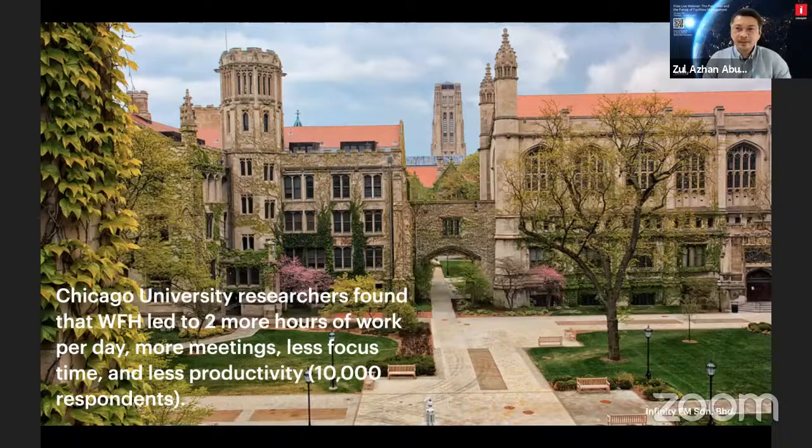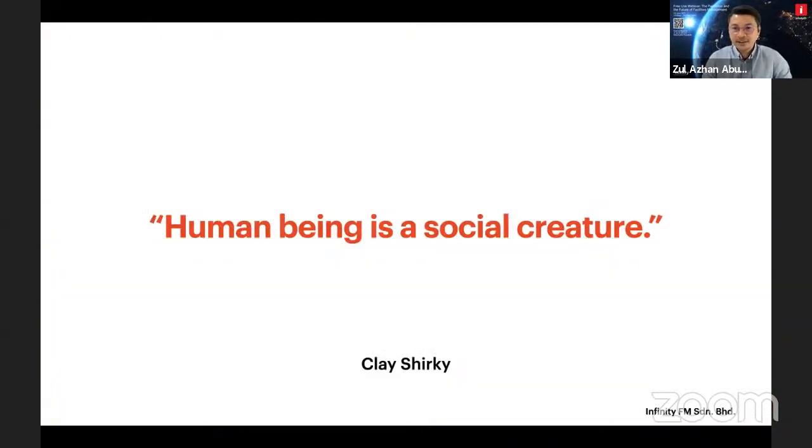We still need a space for people to communicate, collaborate, and coordinate with each other. Because from what Clay Shirky mentioned, we are basically a social creature. We need each other's companionship. We need to be present with other human beings, our colleagues, friends, and family. So there is still a need for those kinds of facilities, as pre-pandemic.